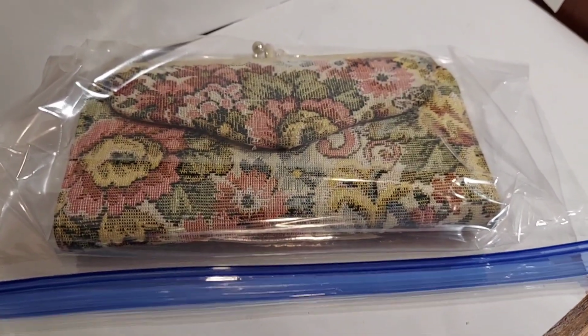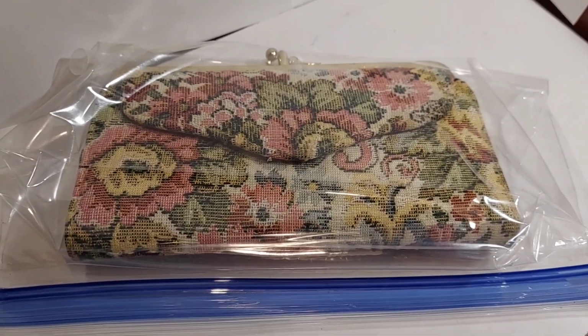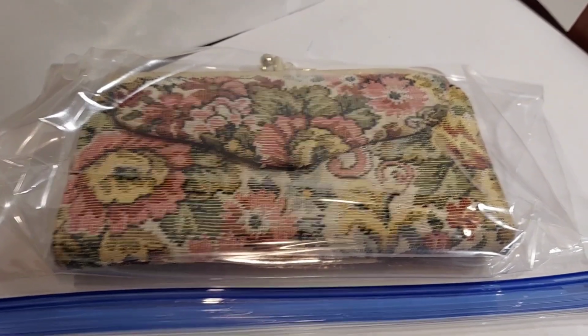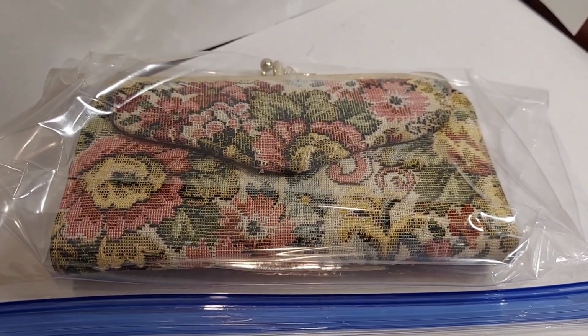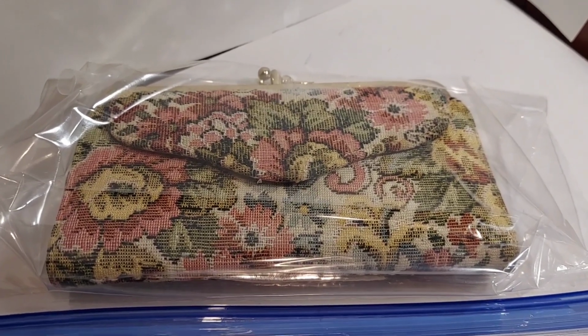Hey guys, I finally got that vintage wallet posted. I put it in a Ziploc bag so I can store it away till it sells so it stays pretty and clean, because this thing is really, really nice, and I hate to get it all dirty around here.